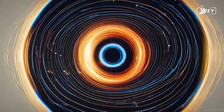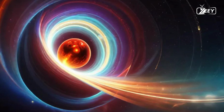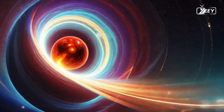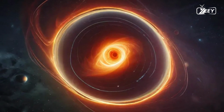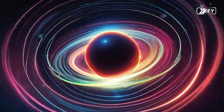It is a dynamic system that influences space weather and plays a crucial role in the overall health of our planet. With ongoing research and advancements in technology, we continue to uncover the mysteries of this essential shield, deepening our understanding of Earth and its place in the cosmos.